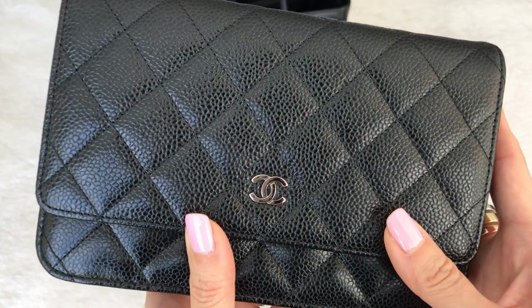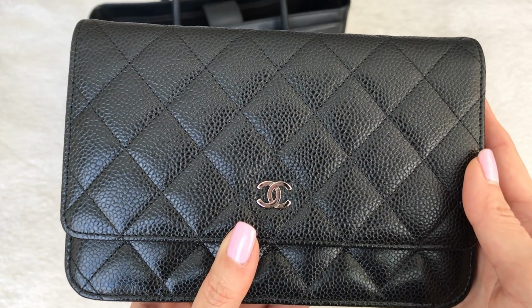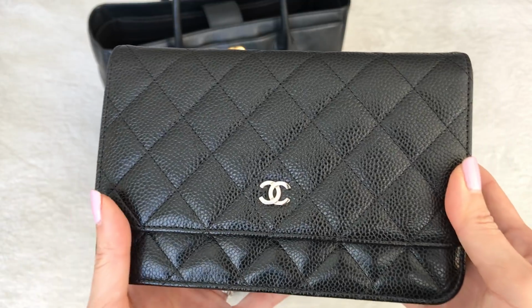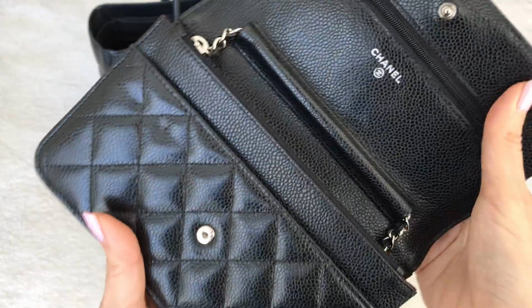I did get this slightly below the current retail at the time. I think it was selling for $2,500 in the boutiques, and I got this for like $2,475 or $2,450. So barely any savings, but I was really happy to be able to get it because it was so hard to find here in the States at the time.